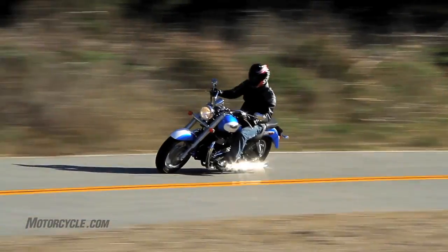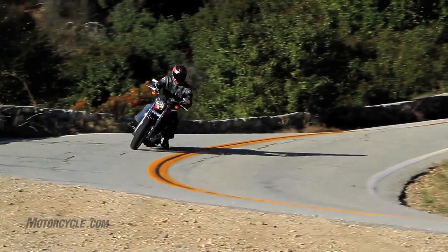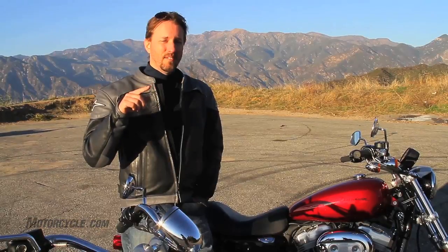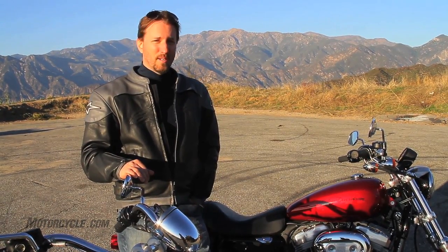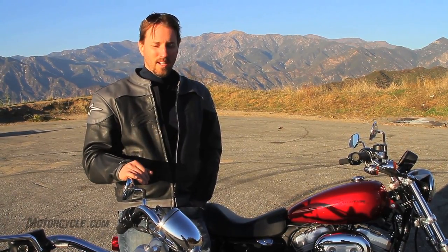There's a lot more to talk about. Make sure to read up in the story between these two. There's a lot of good attributes between them, and they each have their pros and cons. What you're going to have to do, if you're really interested in one or maybe even both of these, is just go and ride them if you get a chance and see just how different they are, despite how similar they seem.